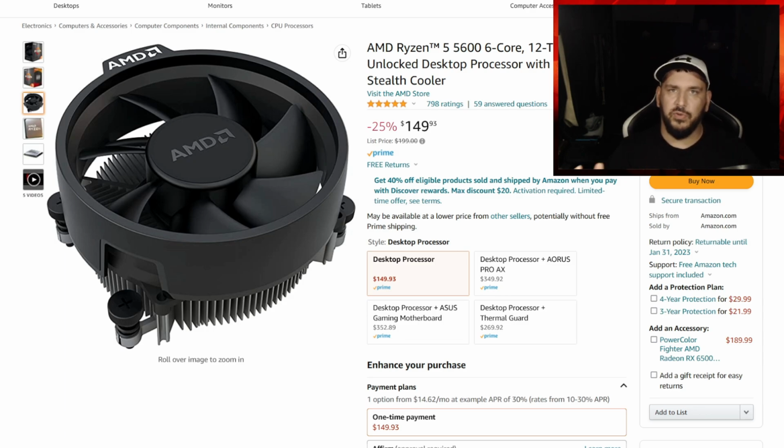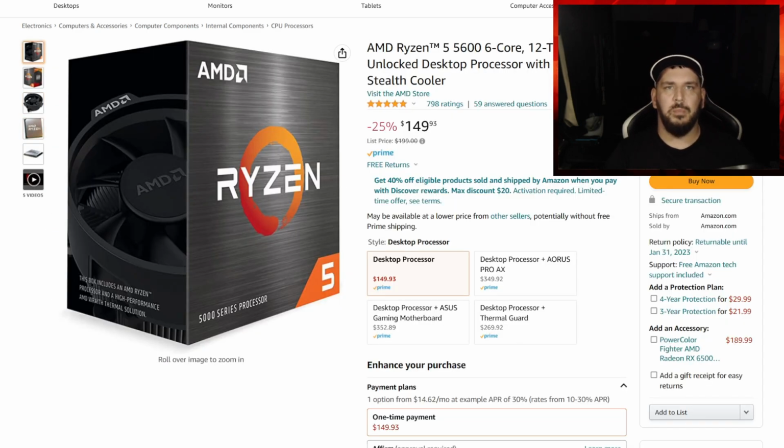But for $150, you're getting 6 cores and 12 threads with a pretty good turbo speed of 4.4. That's pretty amazing. You couldn't get anything like that years ago, and it's just amazing how much the hardware has come along and software hasn't been able to really catch up yet. So we're at a good time where you can make a good computer purchase and buy these parts, and you're going to be good for a very long time.